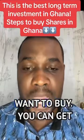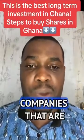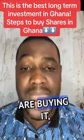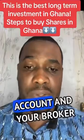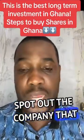The third one is that you need to now look for the shares that you want to buy. You can get the broker to assist you to locate the companies that are selling shares, or individuals in the companies that are selling shares. Then you buy it with them. Now, if you are buying it, just as you do with your account, you move the money from your brokerage account into the company's account, and your broker will assist you to do that once you spot out the company that you want to buy the shares from.